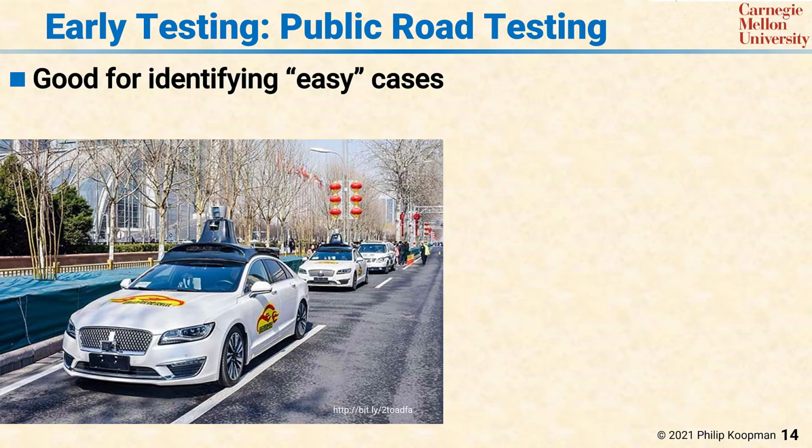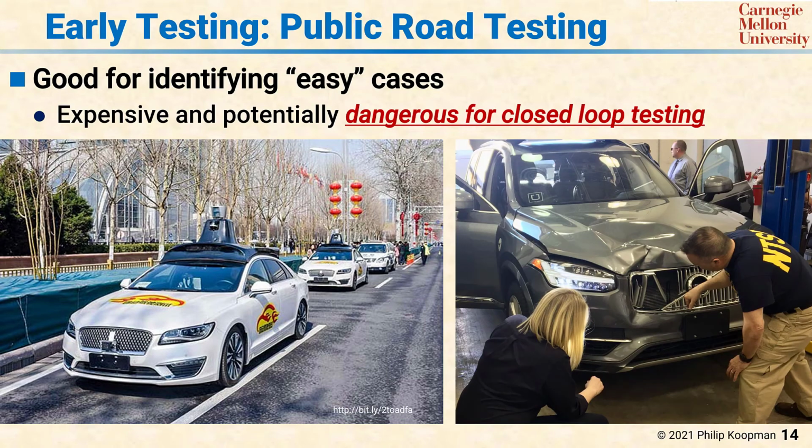Another issue is that public road testing is potentially dangerous. Running a closed-loop system in which the sensors on the car are fed into an automated vehicle control system and actually controlling that vehicle exposes the test platform to the potential for injuring or even killing other road users. And unfortunately, this happened in Tempe, Arizona in 2018, resulting in a fatality.